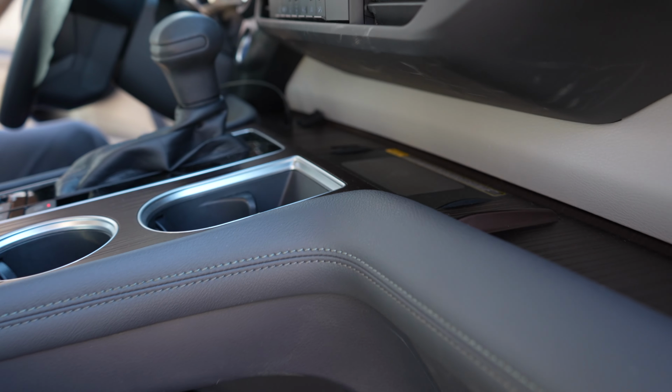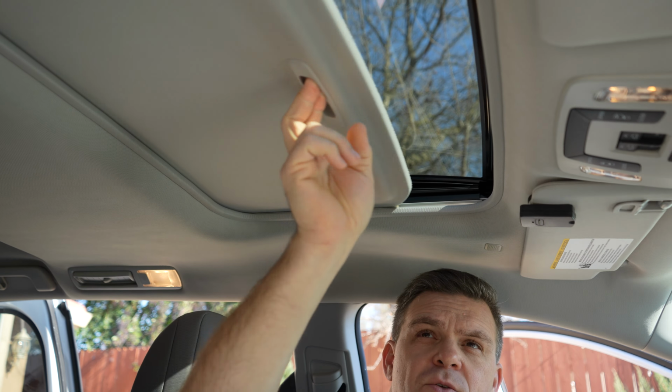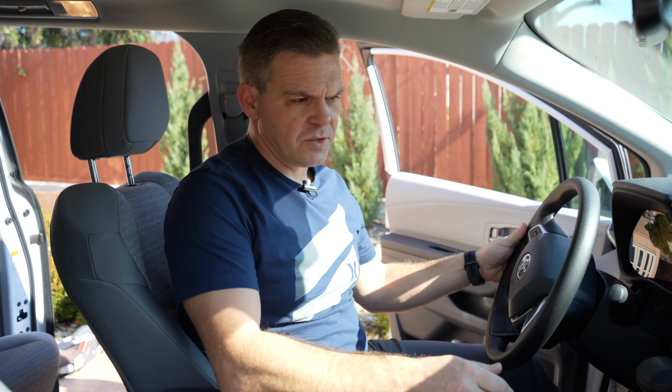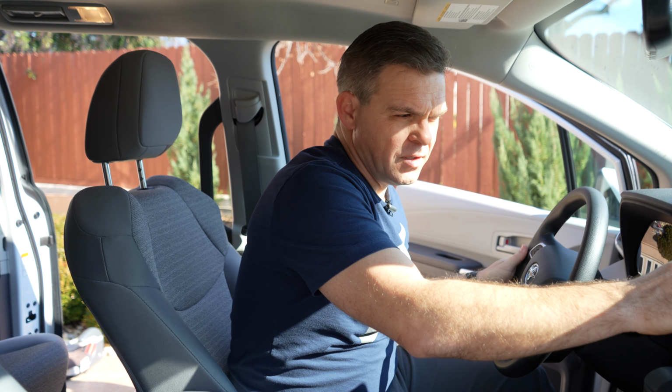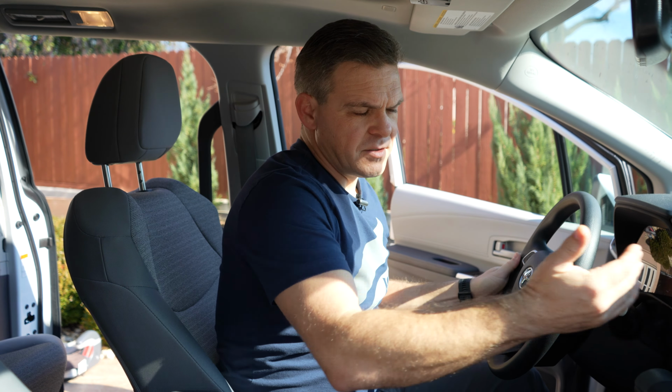Also, this being LE Plus package, we have the wireless charger. We have also the moonroof that you can see here, and then also we have up on top of the car the rails that you can put extra storage stuff. So the way it looks inside is totally different. I like the screen, the way it's placed. It's really nice in front of you. You don't have to look down. I like the HVAC system with the AC and then heating.